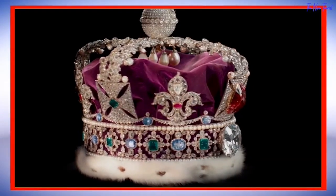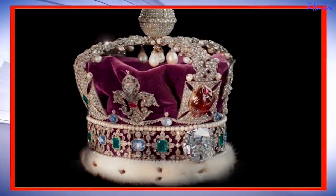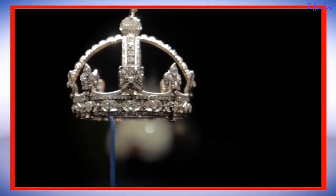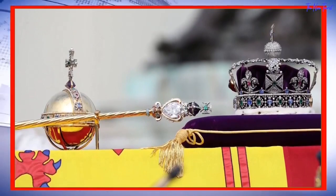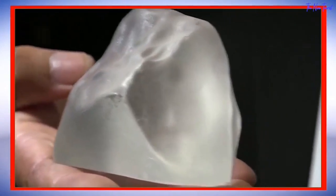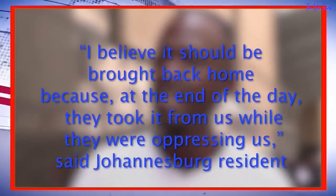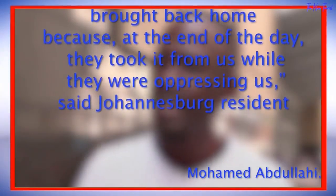A smaller diamond cut from the same stone, known as Cullinan II, is set in the imperial state crown, which is worn by British monarchs on ceremonial occasions. Along with the scepter, it is kept with the other crown jewels in the Tower of London. Both the scepter and the crown are traditionally used by British monarchs during ceremonial occasions. A replica of the whole Cullinan diamond, which is about the size of a man's fist, is displayed at the Cape Town Diamond Museum. "I believe it should be brought back home because at the end of the day, they took it from us while they were oppressing us," said Johannesburg resident Mohammed Abdullahi.